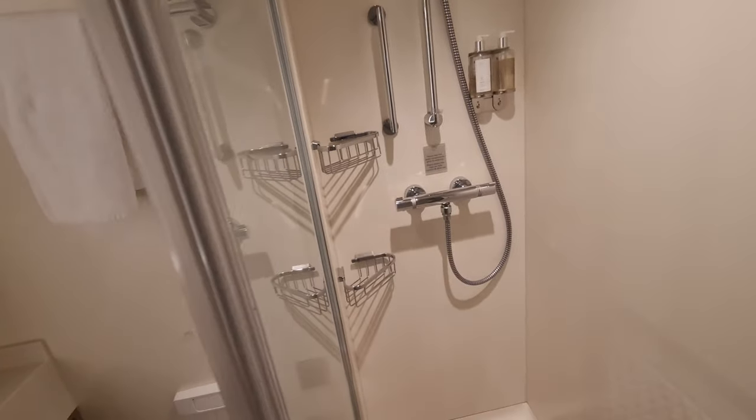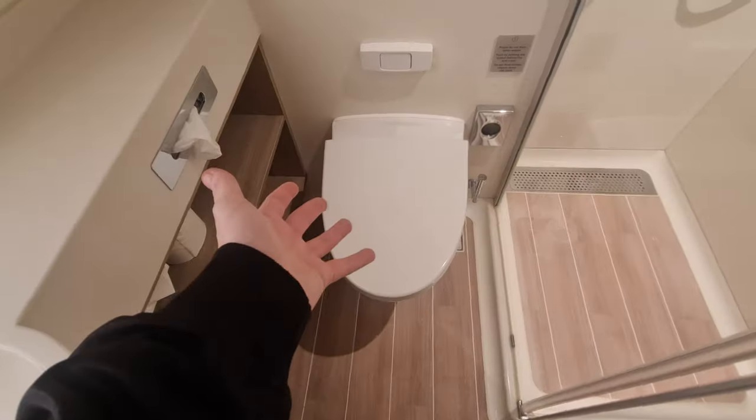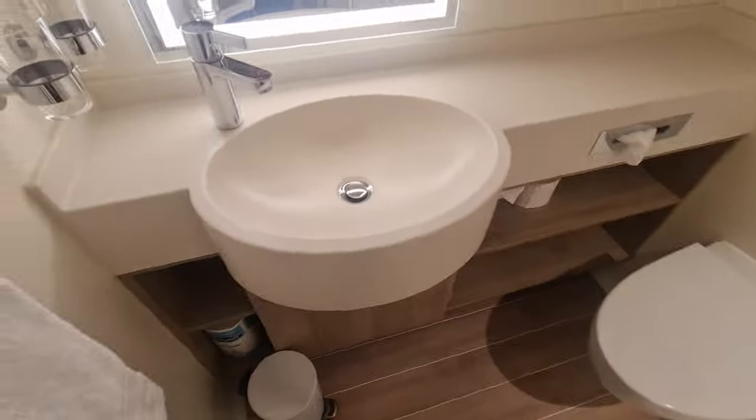We've got the glass shower door, which is brilliant, which I think is this one. There it is. Look at that little wood effect floor. A toilet. It comes with a toilet. That's brilliant. Toilet brush, a little bit of storage, a nice mirror for me to take pictures of myself in, I guess. That's pretty much. We've got some hooks. Brilliant.